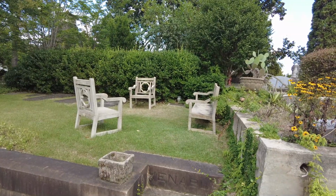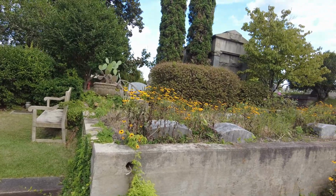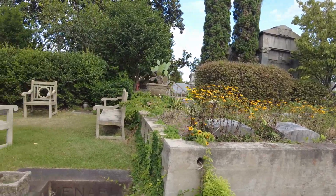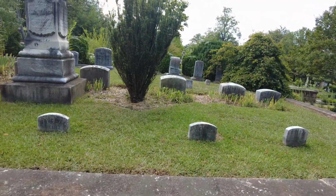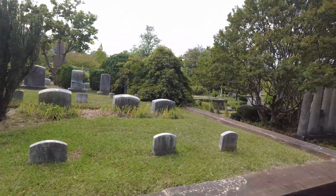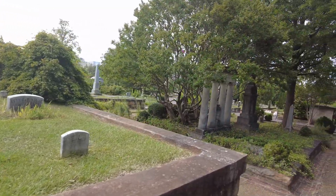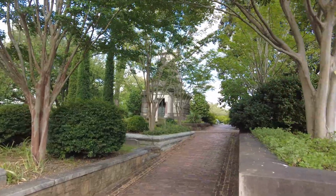They've put a sitting area over here. And I have to say, the amount of variety in this particular cemetery is just unbelievable. I'm honestly not sure I've ever seen a cemetery like this one that has such a huge variety of different stonework, different landscaping, different construction of mausoleums and crypts.